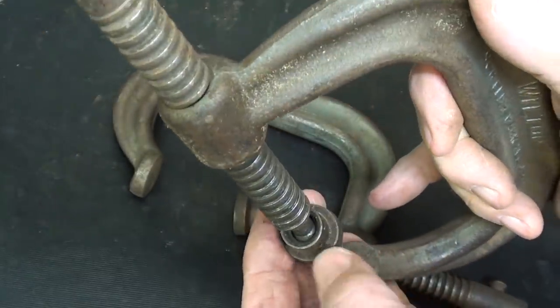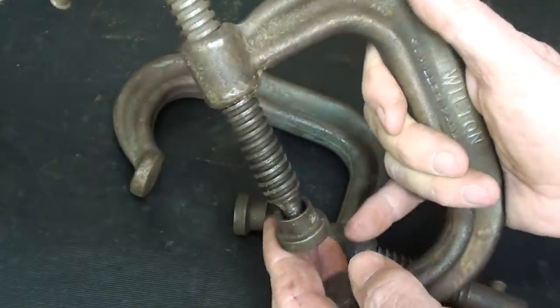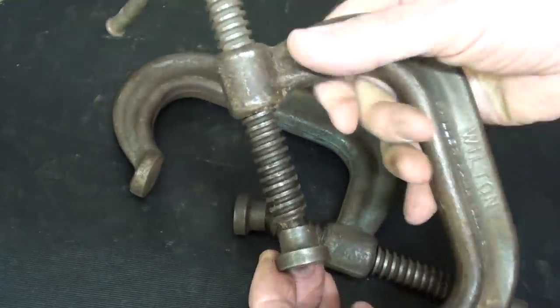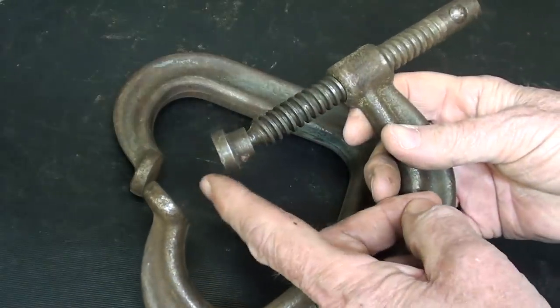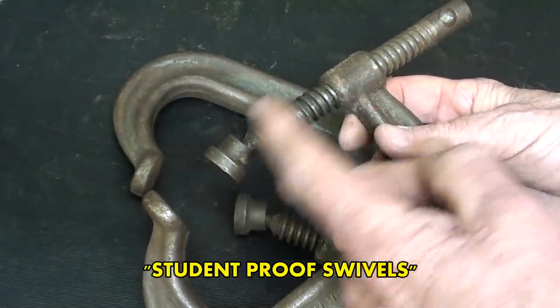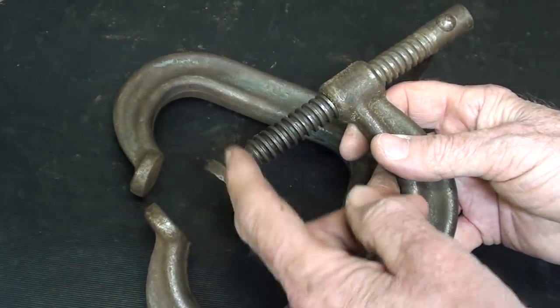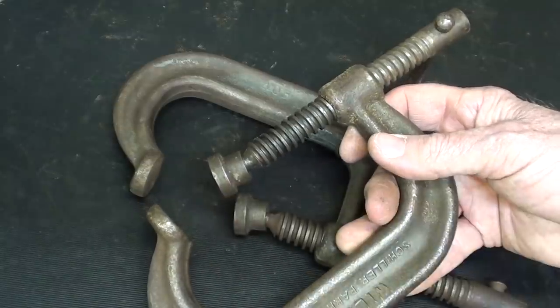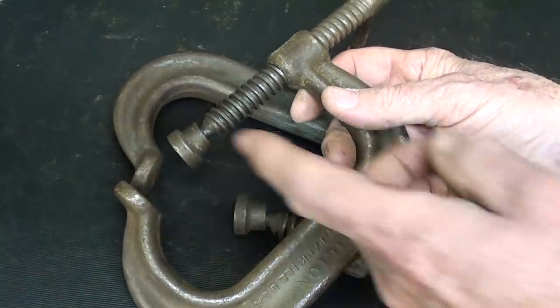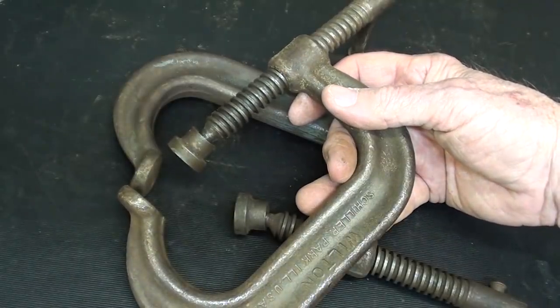It was patented, and there's a little ring in there, and I don't care how you beat on it, you're not going to knock it off of there, and you can buy replacements. Well, why would you need a replacement? It won't come off. Yes, you might have a Jorgensen or some other clamp that you've lost the swivels on. You look at anybody's rack of C-clamps, and you're going to see a bunch of them without a swivel. If you need to replace them, get the permapad.